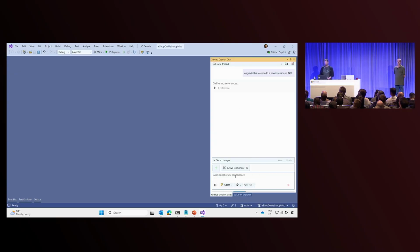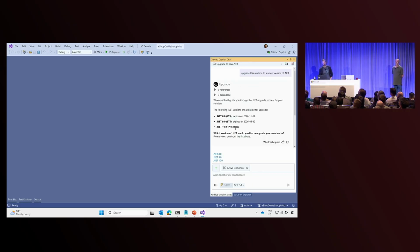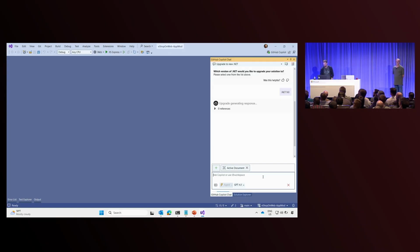And that typo is only half accidental because the tool is very forgiving of that, right? You don't have to be perfect. You just have to be clear enough for the tool to understand what you mean. With that intent made clear, the tool kicks me into an upgrade workflow here. We're going to ask a couple of questions about my goal. My goal, because I am the SDK PM and I want everybody on the latest, is to go to .NET 9. So we're going to go to .NET 9.